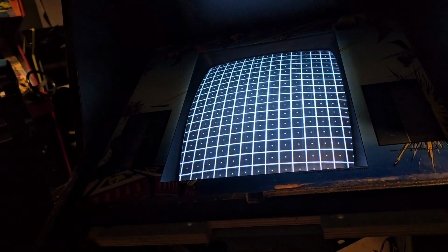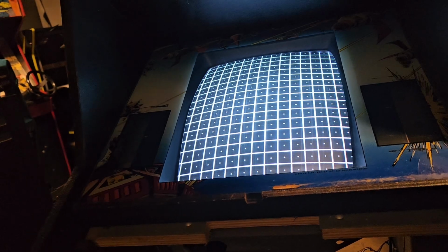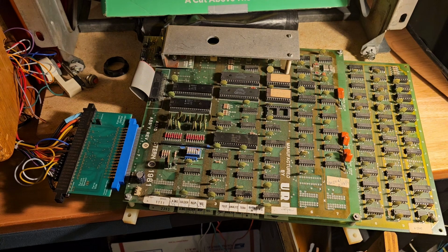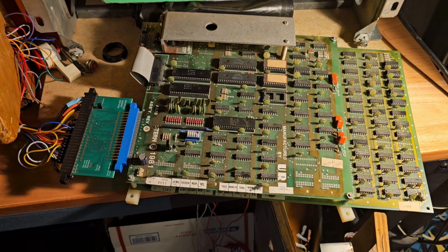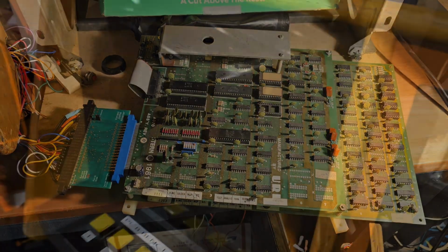All right, moving on. Okay, here is the PCB hooked up to my bench tester. I don't entertain high hopes of this PCB booting up because of the 12 volts going on the 5 volt line. I'm sure it fried something or some things, but we're going to go ahead and have a look.